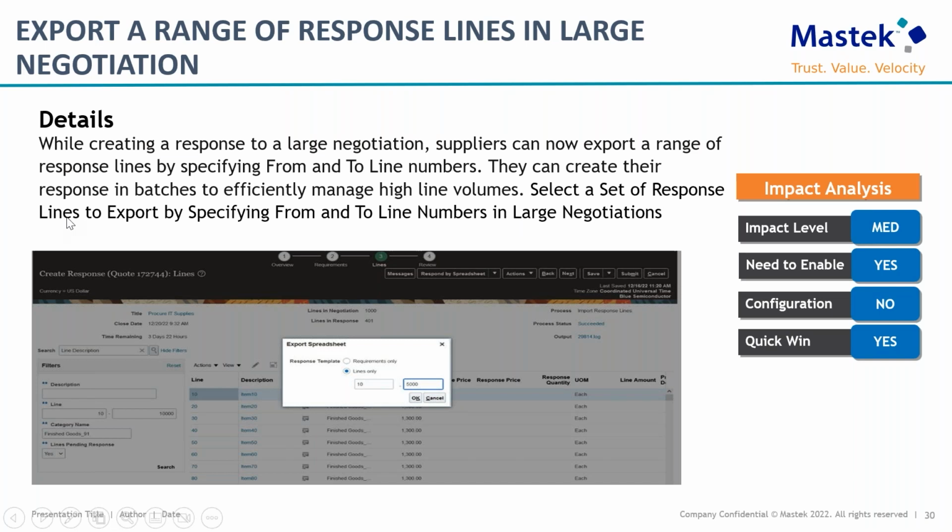Select a set of response lines to export by specifying from and to line numbers in large negotiations. Again, this will make the process for the suppliers very efficient and they will be able to respond quickly.